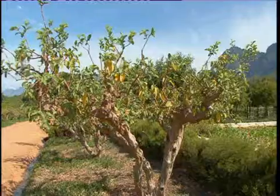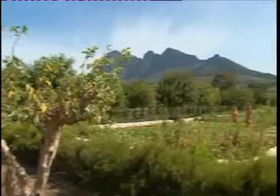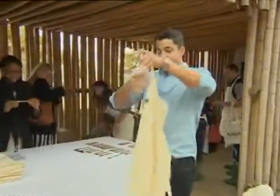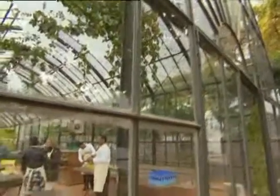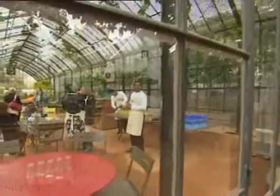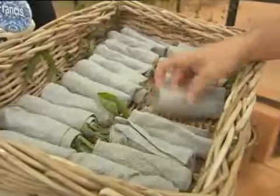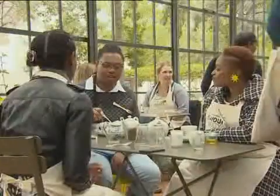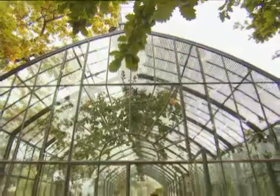Babylonstoren in Paarl is renowned for welcoming you to see the vines being pruned and fruit being picked, and was the ideal location for the launch of the Woolworths Flavour Society. The garden, inspired by the original company gardens, stimulates all the senses in ways that can only be experienced firsthand.